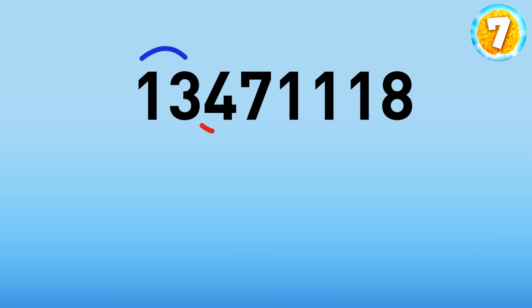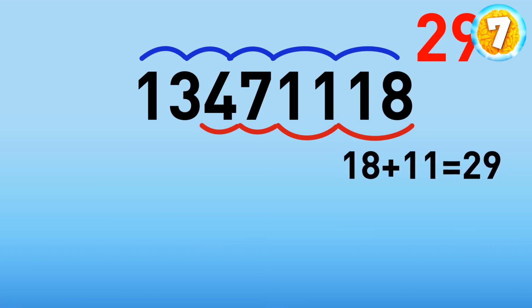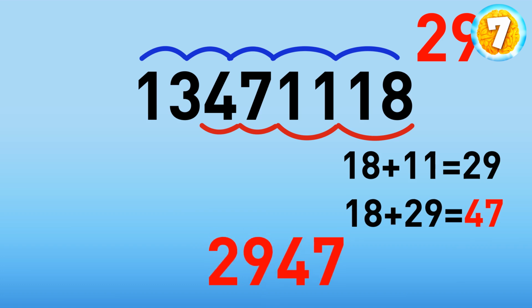One and 3 together gives us 4, which is the next number. 3 and 4 are 7. Here it is. 4 plus 7 is 11. Then 7 plus 11 is 18. So the next digits are 2 and 9. 29. Since that's what you get when you add 18 to 11. And 18 plus 29 is 47. So the password is 2947.